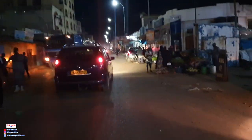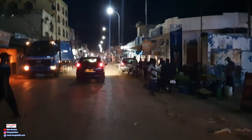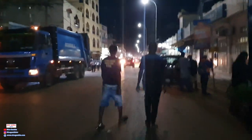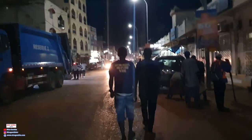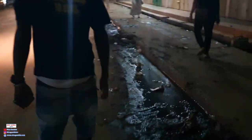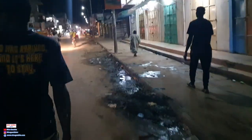So what can you tell me about this new camera? I think it's good. It's really late here, it's dark, it's like 8 p.m., but the camera is still giving me a very good picture. You can see some guys over here trying to clear the garbage, putting it in the vehicles, raking it, and the vehicle compacts it so that it can carry a lot.